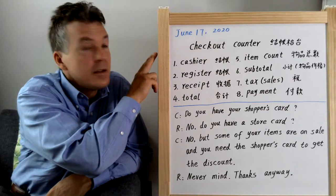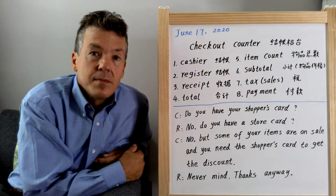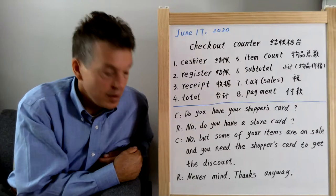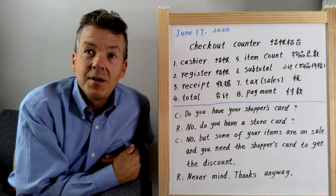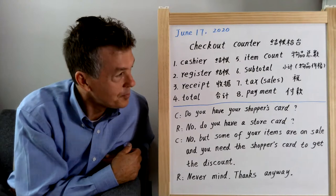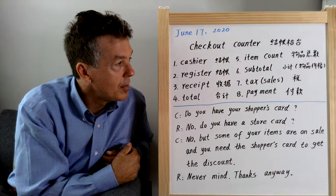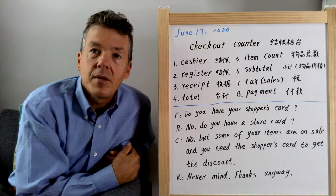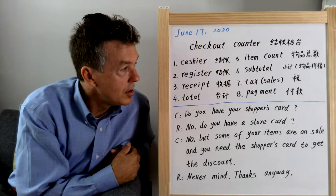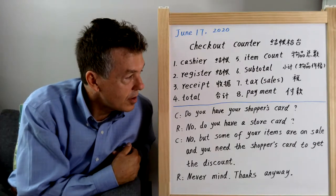Checkout counter. Cashier. Register. Receipt. Do you want to put the stressors on there? Or no? Okay. Total. Item count. You've got to say the M. Item count. Subtotal. Good. Sales tax, or just tax. What's the tax? What's the percentage?